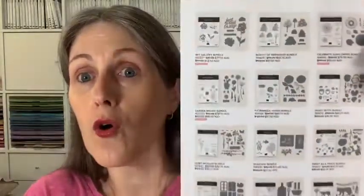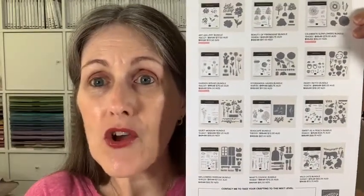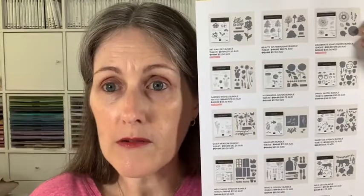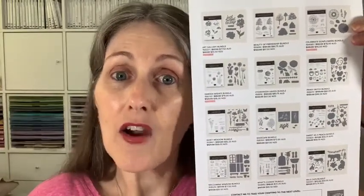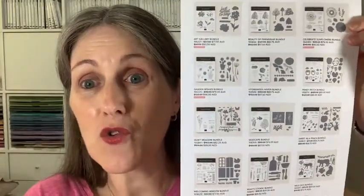Not only that, but there are some awesome specials on some of the stamp and die bundles. I've got a whole big sheet here of all of these. I'll be using some of these over the next few weeks to share how you can use them with your mini machine. A few are current bundles, but there are some others that are currently available as separate products but used to be bundled in a previous catalog. During this promotion, Stampin' Up! are going to bundle them back together and give a 20% discount on them. That is a great saving.